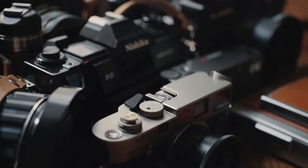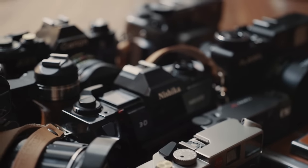Like I said, I've had lots of cameras come and go, but some are so great I just couldn't let them walk out the door. So let's take a look at my current collection of film cameras. Try not to touch yourself while you're watching this.